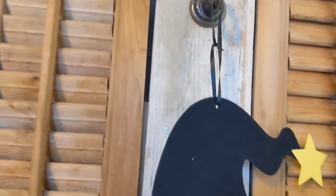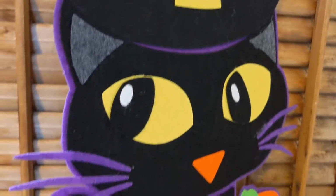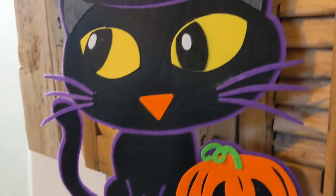It does come with a little hanger, so you can just stick it on a command hook on your front door and you are done and decorated. And because this is felt, it's very lightweight. It's not going to cause any damage. So this is something you can use to decorate like a dorm room or a rental apartment, and you don't have to worry about it pulling anything off the wall.